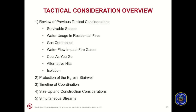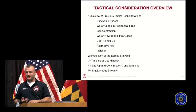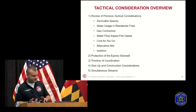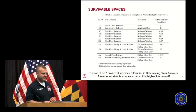So, tactical considerations for multifamily. We're going to cover some of the same ones that we talked about for single families. Do they hold in the higher life hazard? Then we've got several new ones for this study. What are our best means to protect the egress, being that center enclosed stairwell? What's our timeline of coordination in this type of structure? What are some size up and construction considerations? And then simultaneous streams, which we touched on briefly.